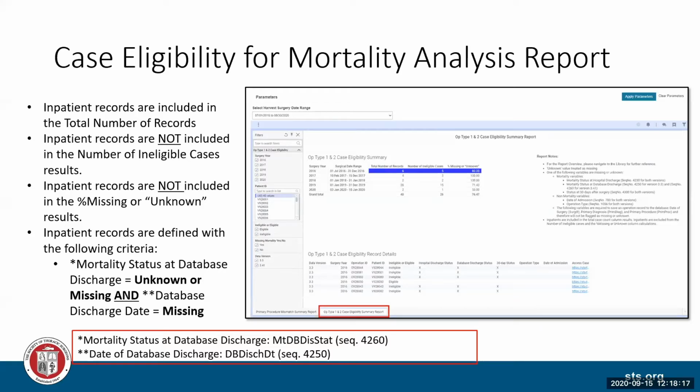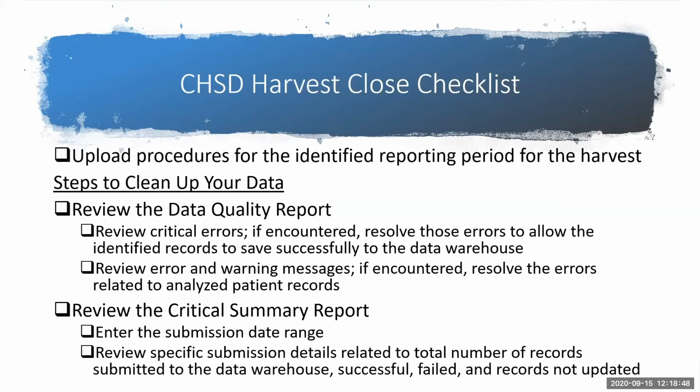But remember that the primary procedure mismatch tab will be hidden when you go in there today. It will be enabled next week. So just wanted to make sure that you're aware of that. If you haven't taken a look, please take a moment and go ahead and review your information so that you can get a jump on that. But that's what we wanted to make sure that you are aware of. And next we have some checklist steps. So if we can go to the next slide. And let's go to the harvest close checklist.